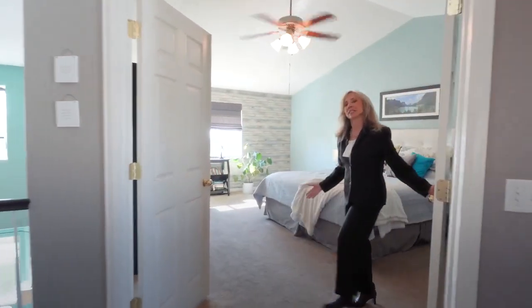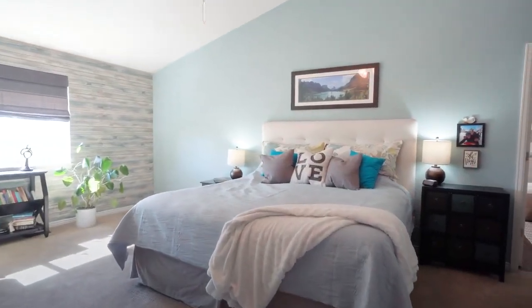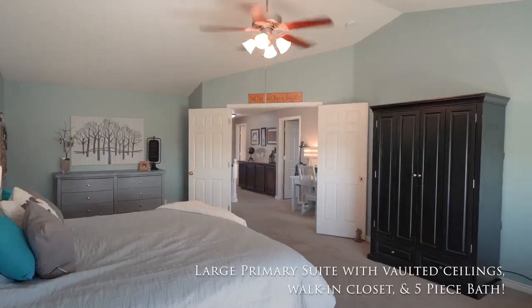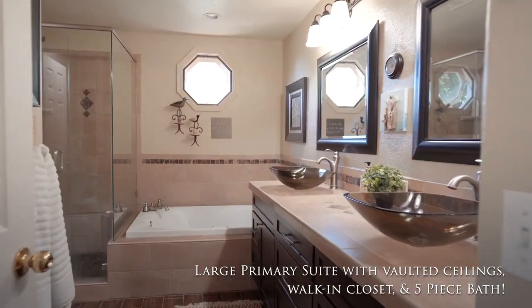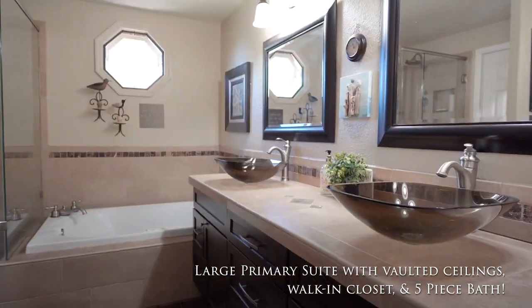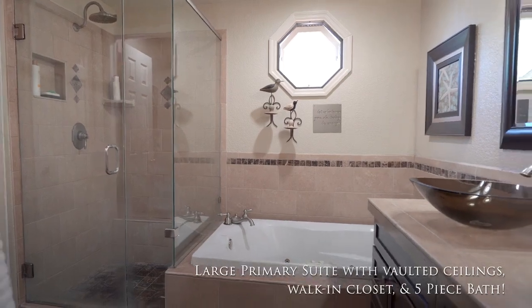Welcome to the primary suite, which is located on the upper level. You'll love these vaulted ceilings, the abundant light, and the sitting area. It leads into a private bath, which has been updated and has beautiful bowl sinks on the counter, a walk-in closet, and a large soaking tub.